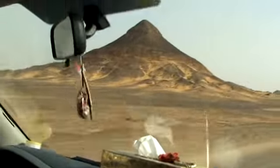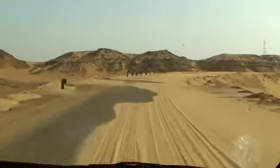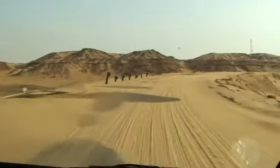We were heading toward the oasis of Farafra, and a camel journey into a desert landscape like no other on our planet.